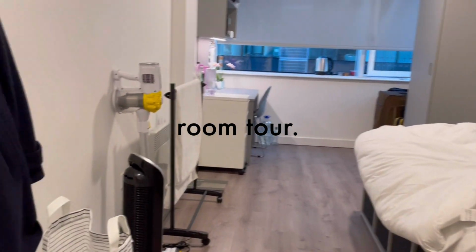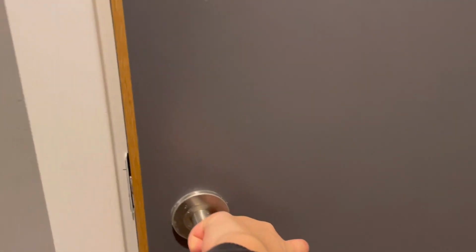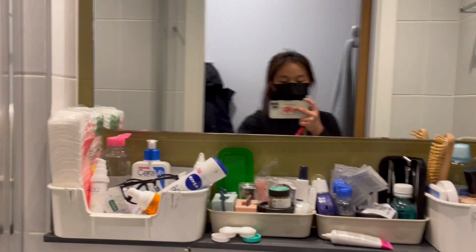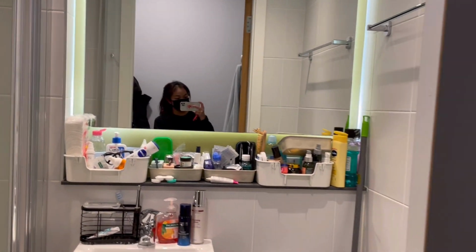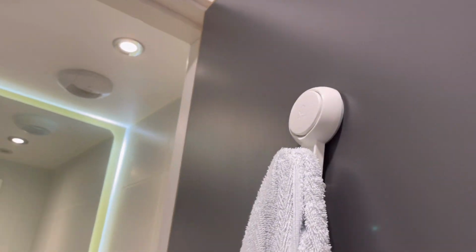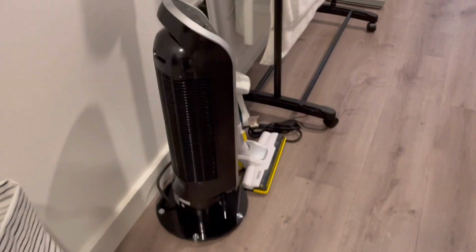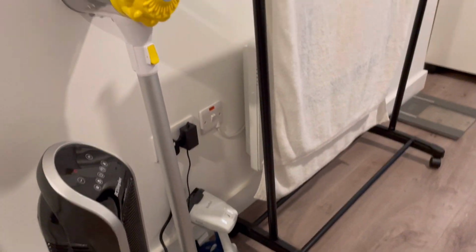So this is my room. I got this shoe rack from IKEA, and here's a little toilet. It's a little bit messy, but I got a lot of organizers, and a pail. And then I got this one for me to hang my towel. Then I got my laundry bag. Then here's a heater mixed fan that I got from Harvey Norman.